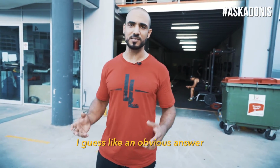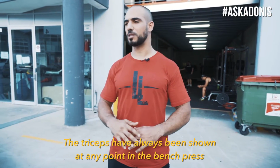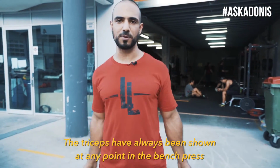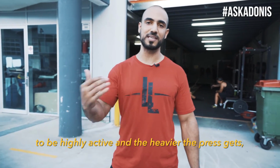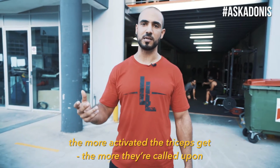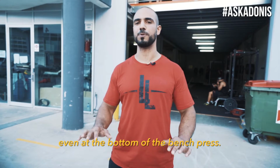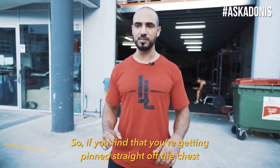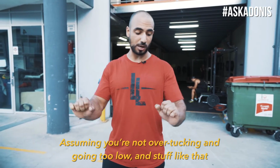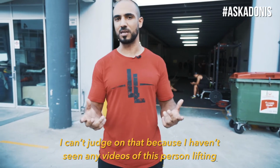The final thing that you need to focus on, and I know it's not a very obvious answer, especially for that position, is the triceps. The triceps has always been shown at any point in the bench press to be highly active, and the heavier the press gets, the more activated the triceps get, even at the bottom of the bench press. So if you're getting pinned straight off the chest, assuming you're not over tucking and going too low, I can't judge on that because I haven't seen any videos of this person lifting.